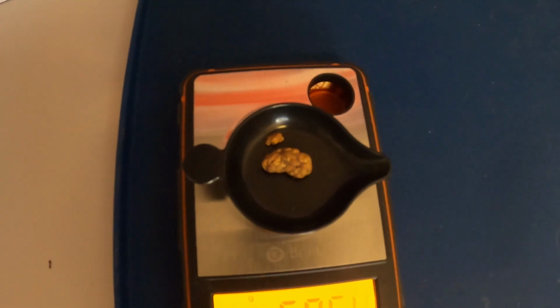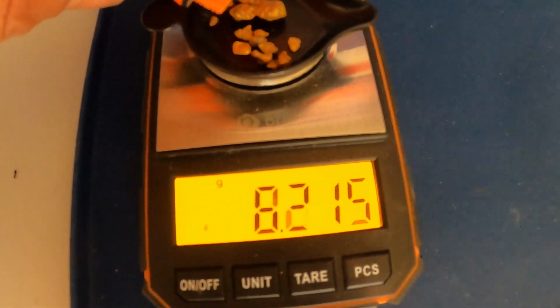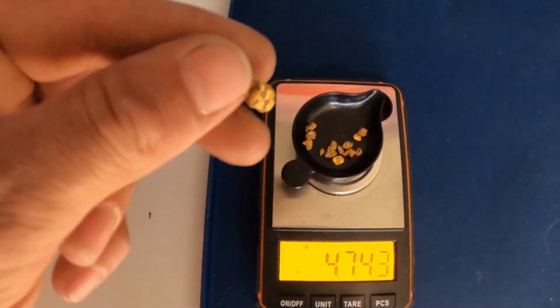and got some more bits here that I pulled off a patch over the last 4 days. I'll just dump them in there and have a look what we got all together. So that's just over 10 grams. So with today's gold prices, that's well worth having. But anyway, we'll get back out to this same spot probably later on today, and if not, if I don't have time today, then I'll head out there tomorrow morning anyway.